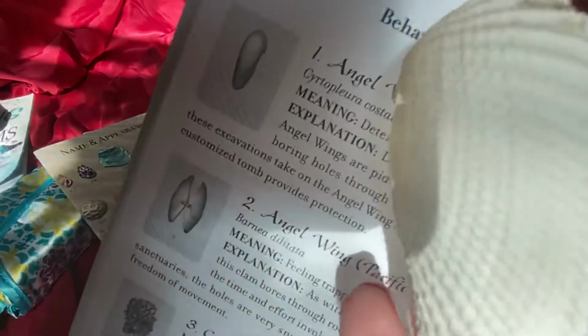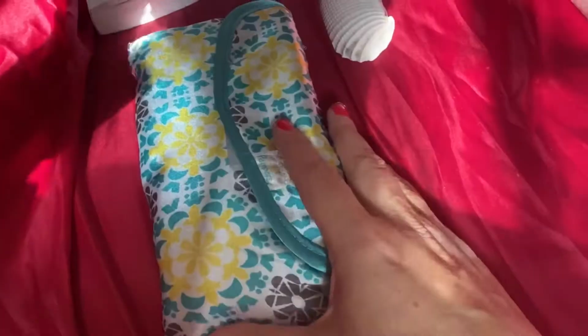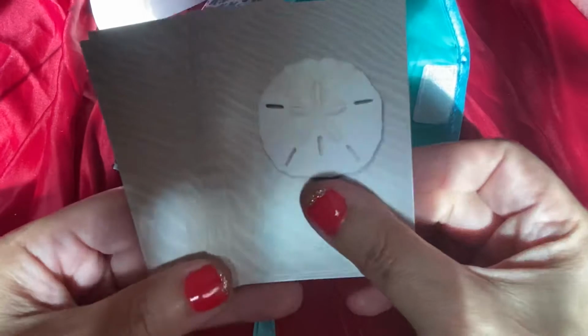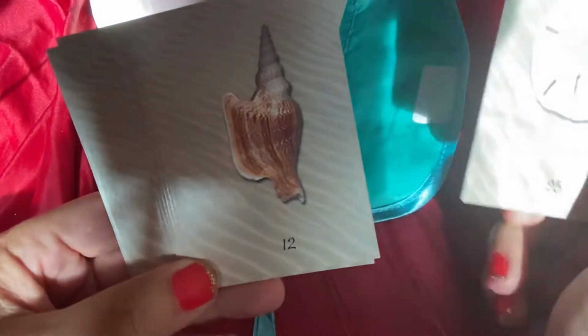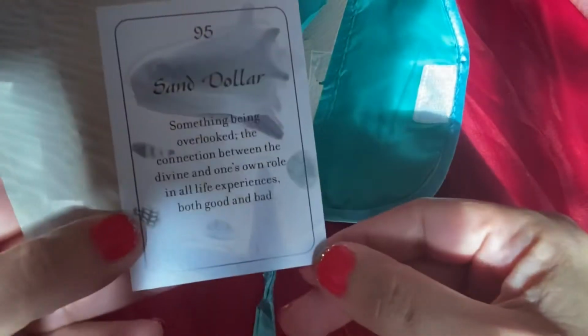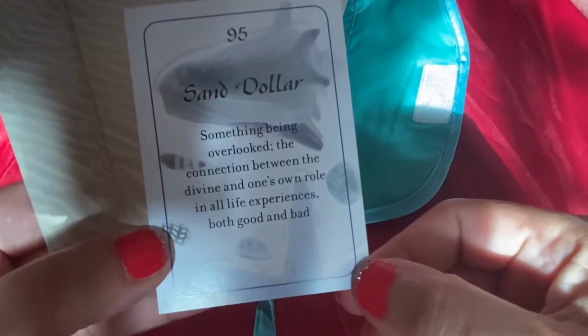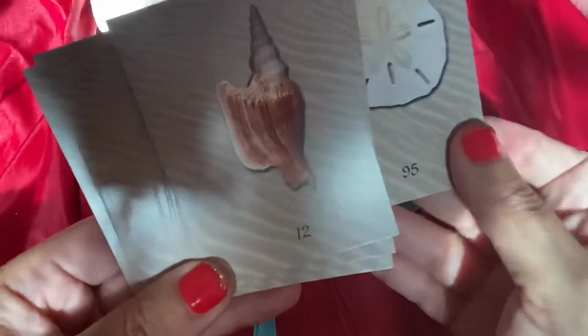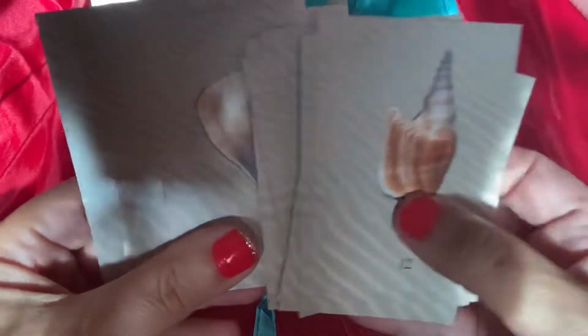The exact shell. So here's some of the 200 cards. She has cards. You can pull cards just like you pull tarot. This sand dollar: something being overlooked, yada yada. So you could use these just like you would use tarot. I find this fast. Oh, this is what I just found.